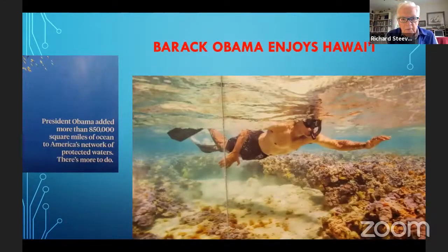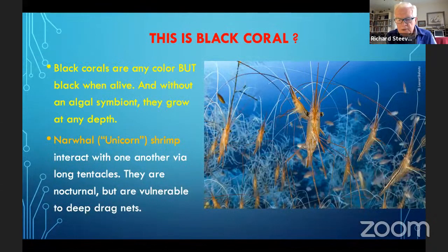You can see here, Obama added, again, almost 750,000 square miles to these protected waters. And here's a picture of him taking a break from the Oval Office. He made the comment, as he was here, that Teddy Roosevelt used to take months off to go and explore the western part of the United States. He figured it was only fair that he take a weekend off at least, or a week maybe, to enjoy this part of Hawaii that he enlarged. We don't very often see him out of a suit, so that was an interesting shot.